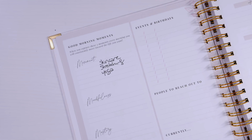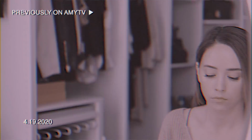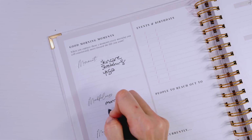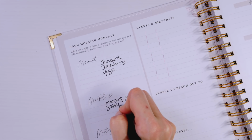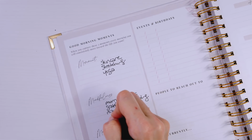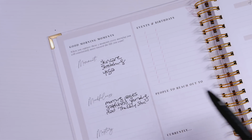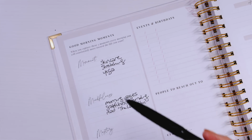For me, mindfulness looks like morning pages. If you're not familiar with what that is, I have a great video on that. Check it out. It's a fabulous journaling technique for creatives or not creatives. Definitely look into that. And I also do a little bit of gratefulness journaling, and I read the Daily Stoic. These are really easy for me to do all in the same morning, and then there are going to be things that you can only choose one from your list that you can do each morning, but it's good to have the options right there so you know what's on deck.